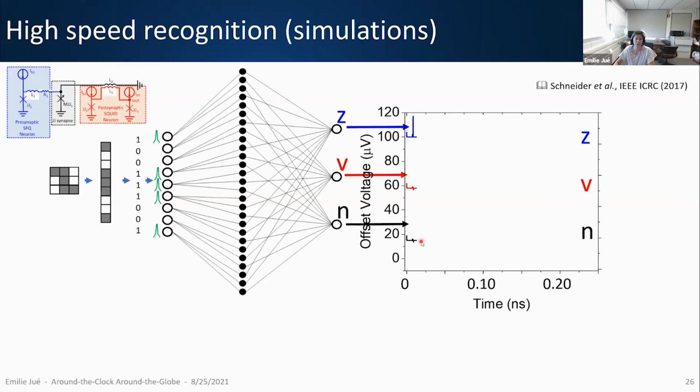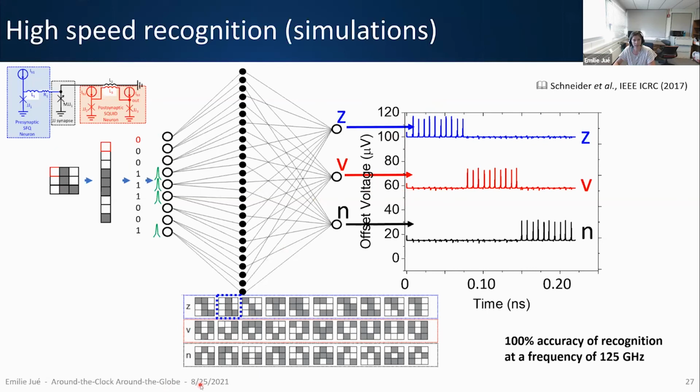So here we can see that the network was able to recognize the letter Z. The network is also robust to 1 pixel of input noise. For example, if we change only the first pixel here from 1 to 0, the system will still fire a spike only for the letter Z, because it is the closest of the 3 letters. We can analyze all the images of Z, V, and N with any 1 pixel of input noise, and every time the network will return a spike only for the correct letter.